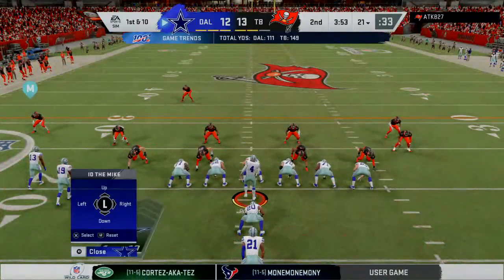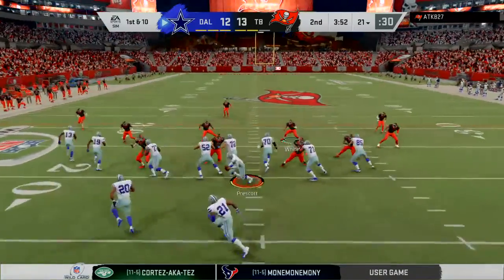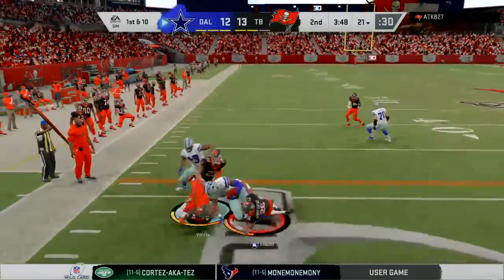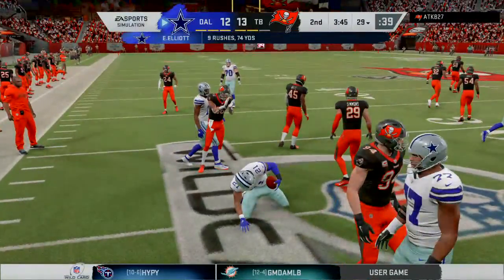About set for this next drive by the Cowboys offense. And they're coming off a 3-and-out, my friend. I think they've got to look at that play sheet and go to a spot that they haven't gone before. Time to shake things up a little bit to try and get this offense moving.